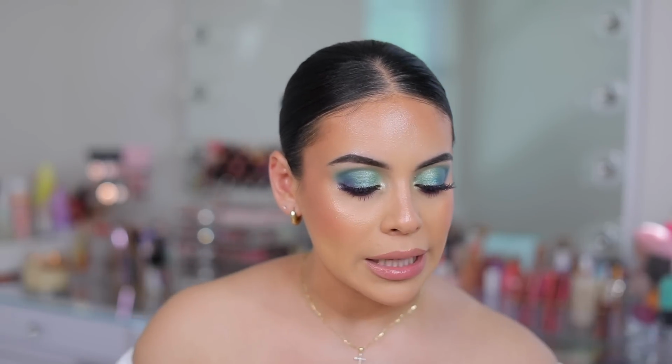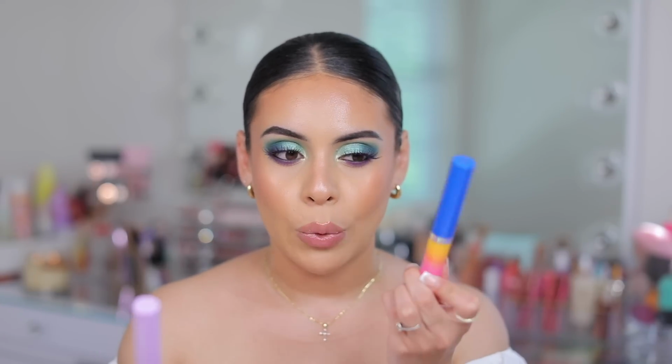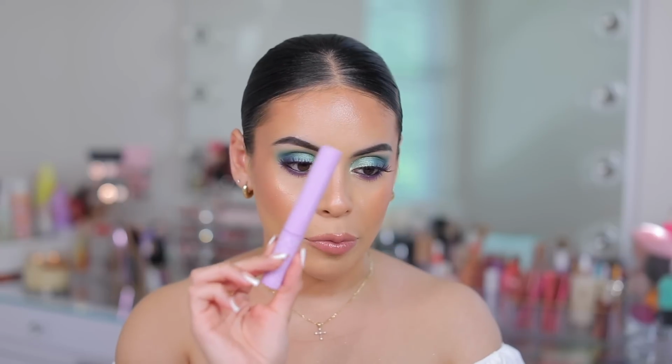I also really did like the ColourPop mascara. The purple, I actually want to continue to use this. I do really like this mascara. I didn't really like the one from Profusion. It wasn't doing what I thought it was going to do, so this for me is a pass. The ColourPop one is a winner.